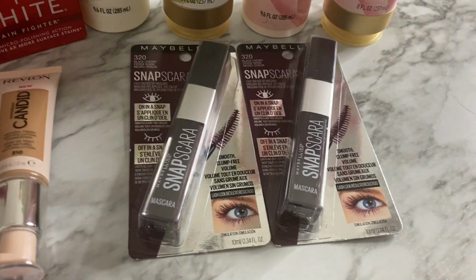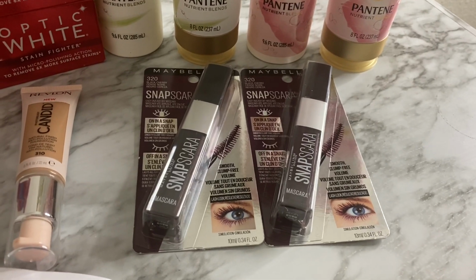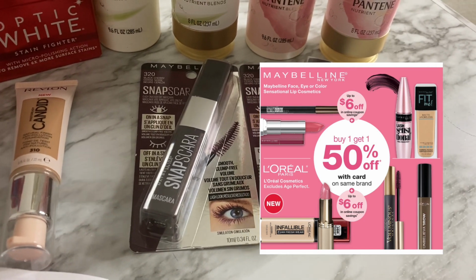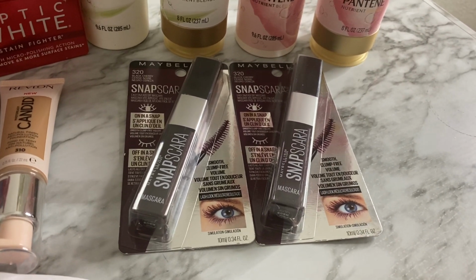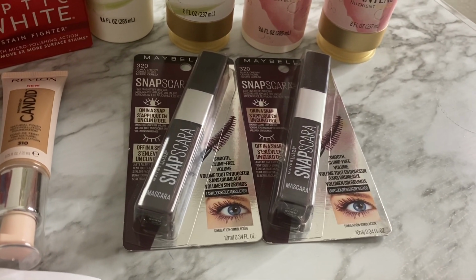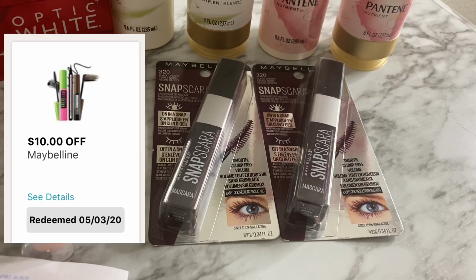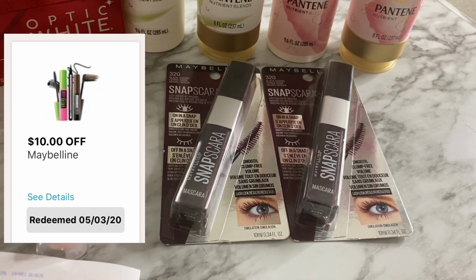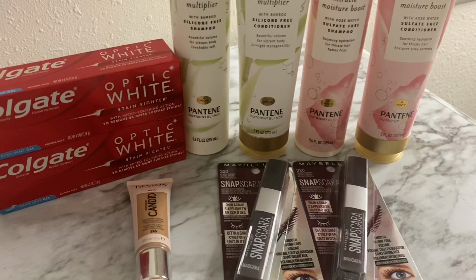With the Maybelline Snap Scara, as I mentioned in one of my previous videos, these are priced at my store for $7.79. The Maybelline products are buy 1, get 1 50% off. So one rung up at $7.79 and the other one rung up at $3.89. When you add both of those together, it'll bring your total to $11.68. I did use a $10 Maybelline coupon. And so using that coupon brought my total down to $1.68 for both, or 84 cents each, which is a nice price for that. So let me go ahead and show you guys my receipt.